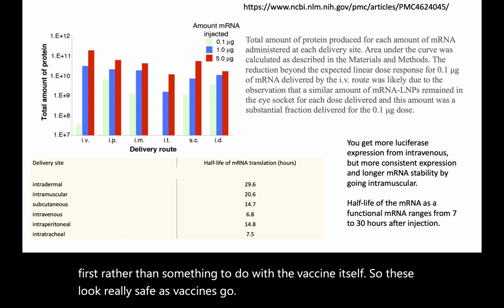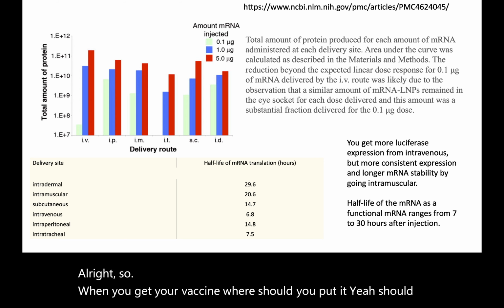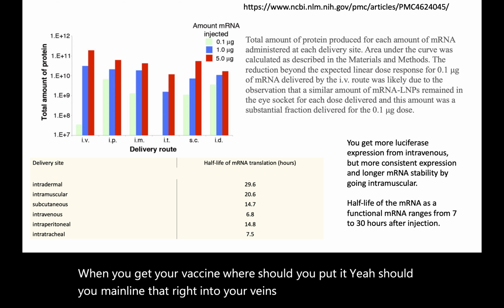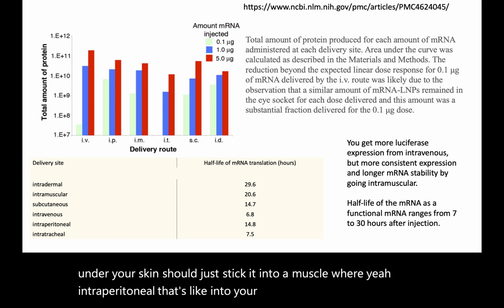All right, so when you get your vaccine, where should you put it? Should you mainline that right into your veins, or should you inject it under your skin? Should you stick it into a muscle? Where? Intraperitoneal, that's into your abdominal cavity.